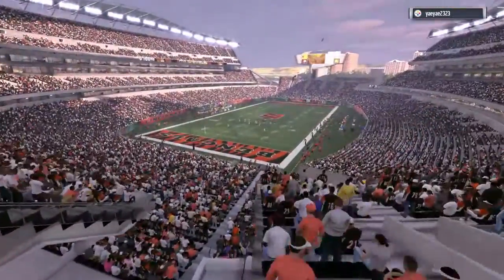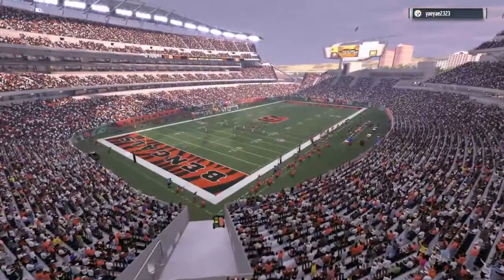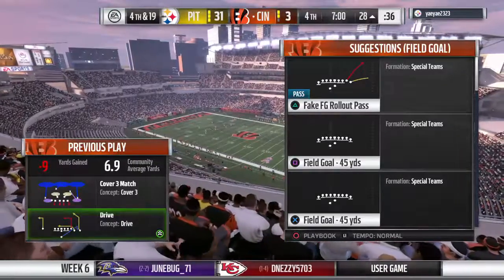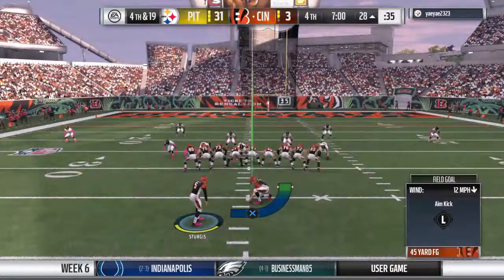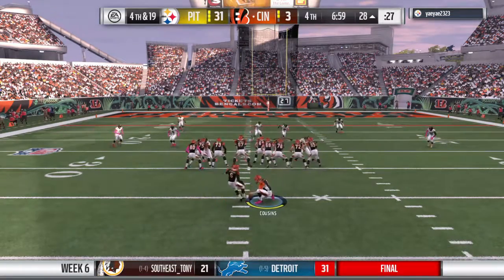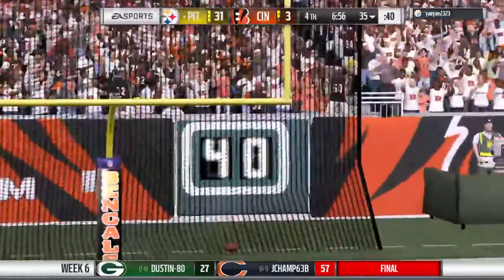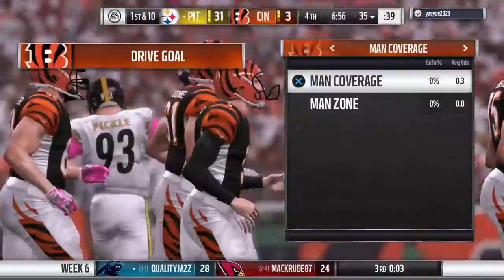Back now in Cincinnati. A lot of folks starting to make their way to the parking lot. Their guys trail big here to begin quarter number 4. And we'll begin it with a field goal try here. He made his first attempt, this from 45. And that is not going to get there. Oh, he missed it short. It's no good. And this score will stay right where it is.